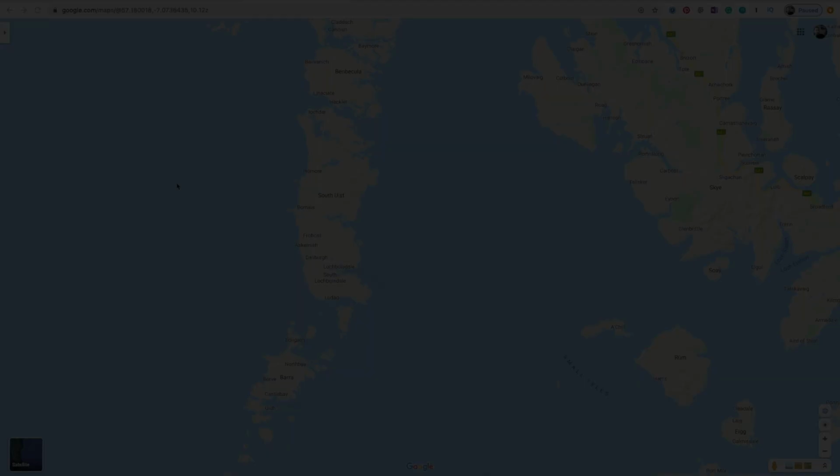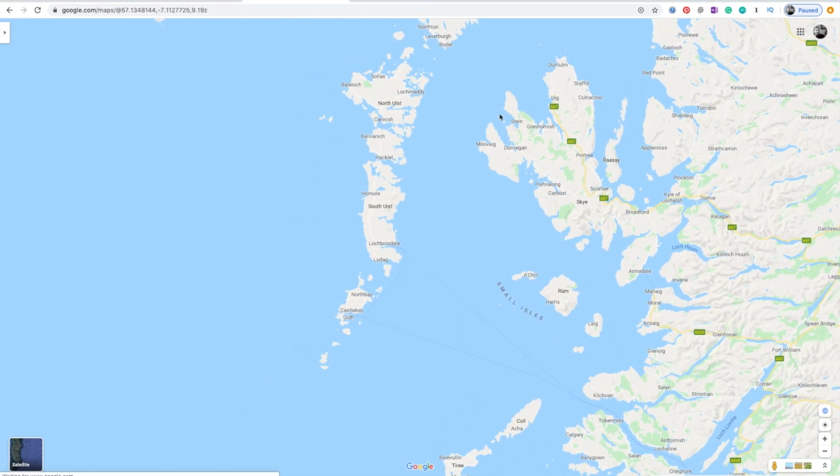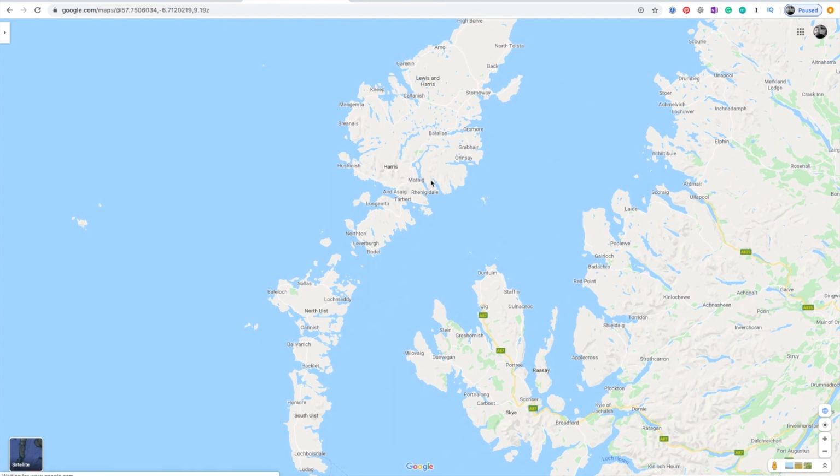Here we are back in the home office again, and before we get started with the images, I thought I'd give you a quick overview of our route. Obviously a lot of people who are visiting the Outer Hebrides, their main destination is going to be Harris and Lewis. So they will quite often drive through Skye and get the ferry from Uist to Tarbert.